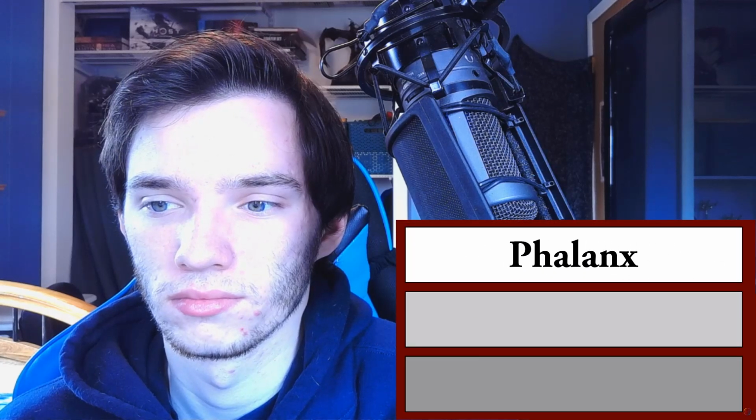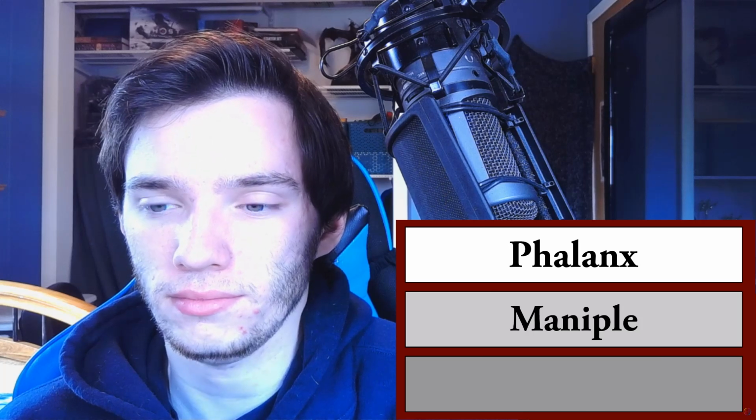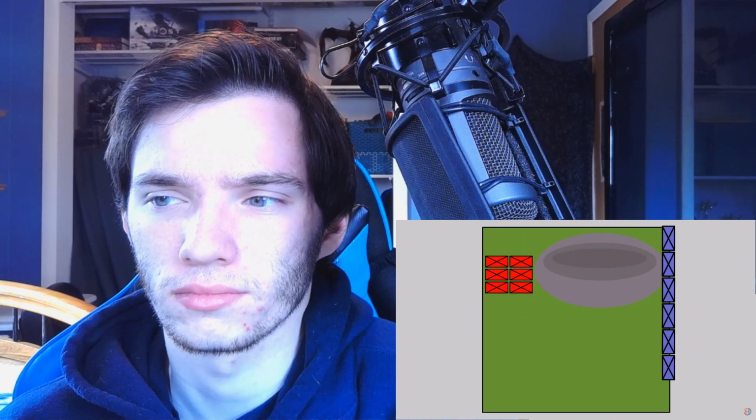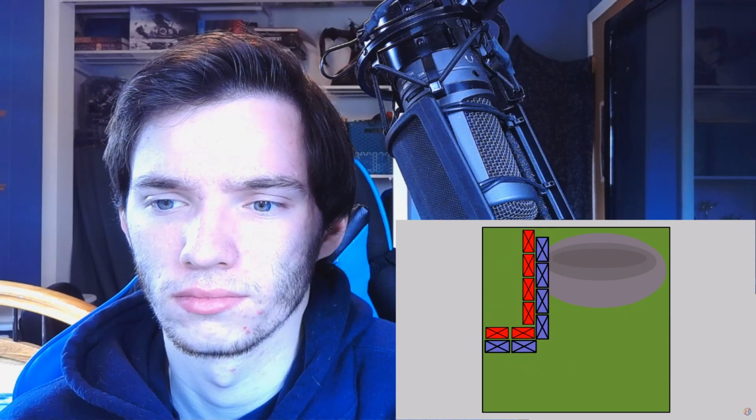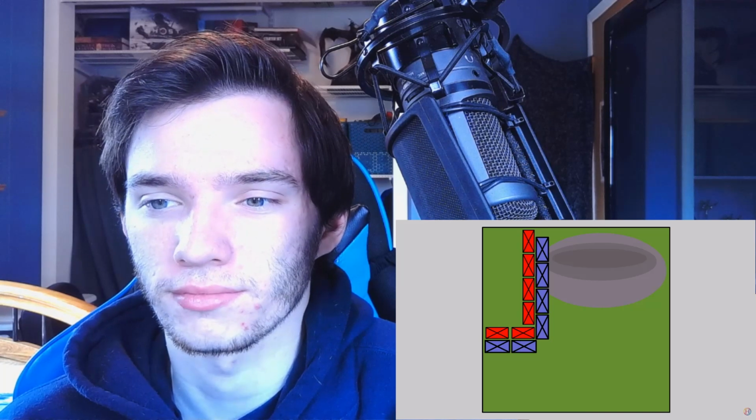Maniples were an ingenious solution to this very specific problem with the phalanx: inflexibility. First of all, maniples were smaller, standalone units. This meant that they were capable of fighting in isolation, or even in several directions at once. A phalanx would usually crumble if it ever got surrounded, whereas a maniple could shift and adapt. Second, they could move much more fluidly.